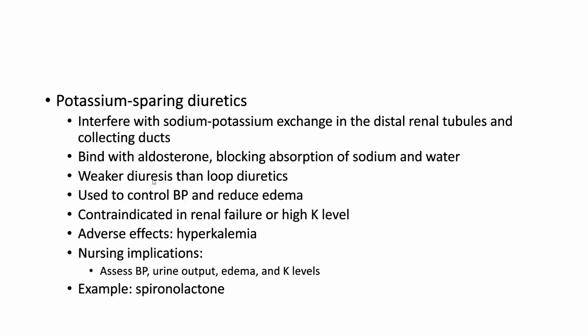All right, the next subclass is potassium sparing diuretics. These work by interfering with the sodium-potassium exchange in the distal renal tubules and collecting ducts. So they work in the kidney. They bind with aldosterone and block the resorption of sodium and water, which will make that sodium and water be diuresed out, okay? These do have a weaker diuretic effect than the loop diuretics.